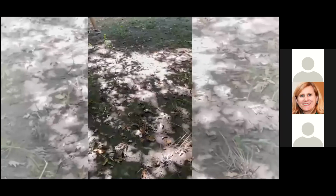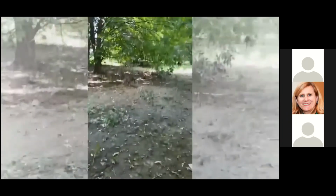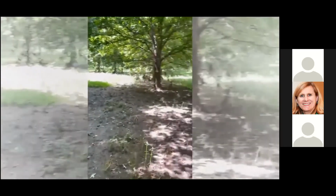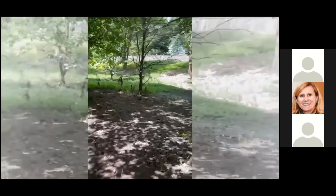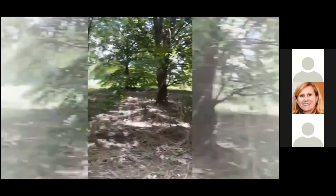The tree canopies as well reduce the impact of rainfall onto a bare site. So if you have rainfall on a bare soil, the impact of that rainfall is going to be greater than if it's falling through a canopy and that velocity is slowed down. So we have less sediment and less erosion on sites like this where we have trees established.